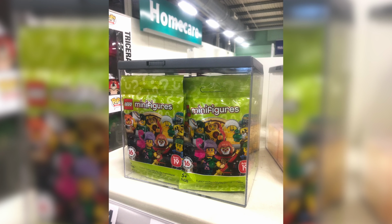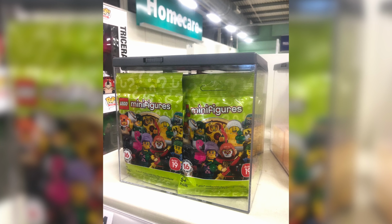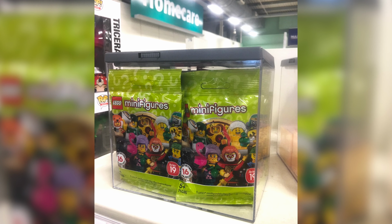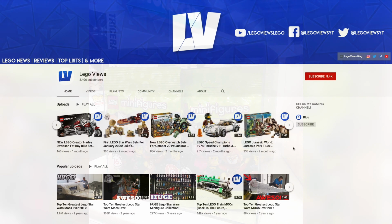For anyone who isn't in the UK, do stores in your countries do this, or is it just a UK thing? Please let me know in the comments and the poll in the top right hand corner, I'd be really interested to know.